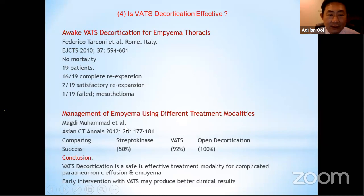All right, now. So finally, I like this paper, Mahdi Muhammad, and he published in Asian Cardiothoracic Annals. And you can see he compares management of empyema using different treatment modalities. He compares using streptokinase, VATS, and open decortication. Look at the success rate. I don't have to say anything. Okay, the most successful is open. VATS is not too bad. Streptokinase is only 50%. So the conclusion is VATS decortication is safe and effective. Okay, early intervention with VATS may produce a better clinical result. Okay, early intervention.